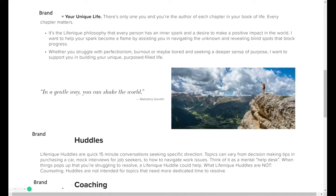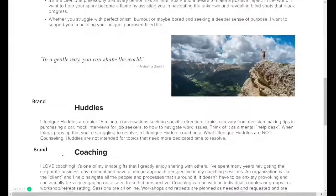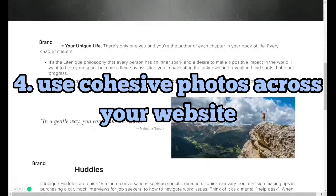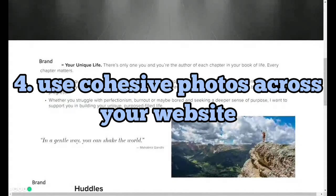So the first thing that sticks out to me is the fact that this photo is a great photo, but it doesn't seem like it belongs to the same brand as the other photo on the page up here. So I want this to stick out to you more than anything else. Photos are the number one way to look more professional with your website. They're the number one way to look like it was professionally designed and that you are an established business. So the more cohesive your photos are when you put them together, the better.